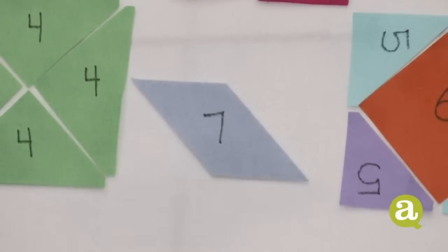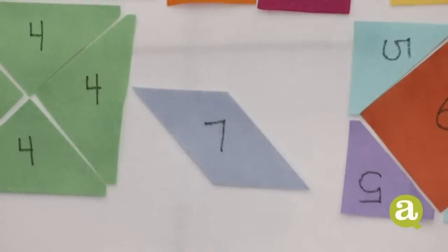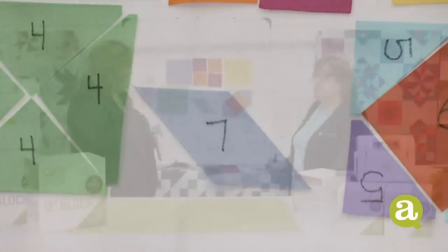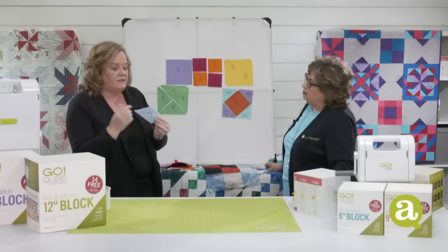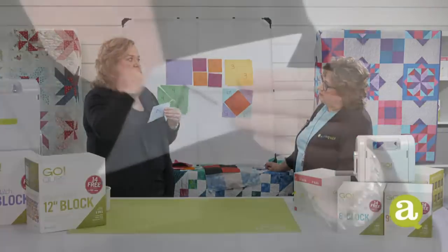There's bias involved. There is. You cut strips, measuring, and rectangles, and time. Cut it out. Okay. Now, Miss Chelsea, this is what I call a directional shape.